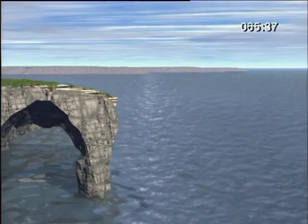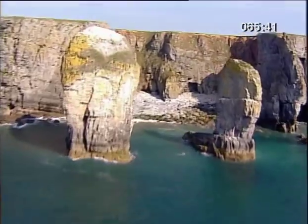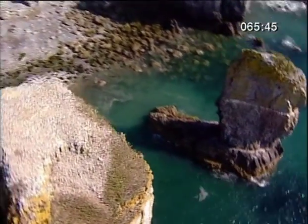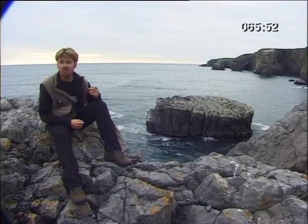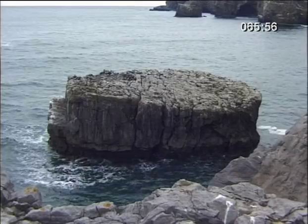Not all stacks are formed this way. Sometimes they just get left behind as the coastline around them erodes. Those stacks will get worn down by the waves and the weather and become stumps, like this one.